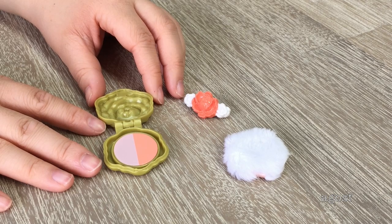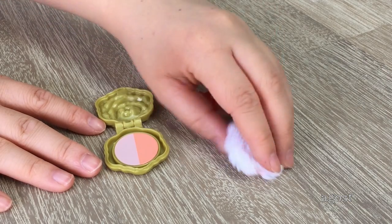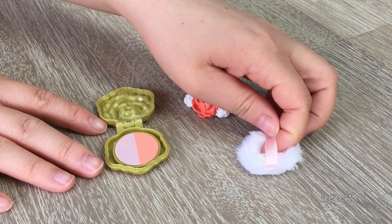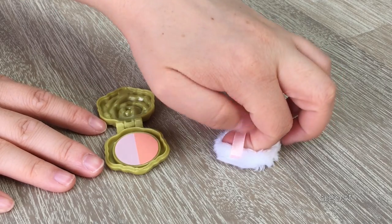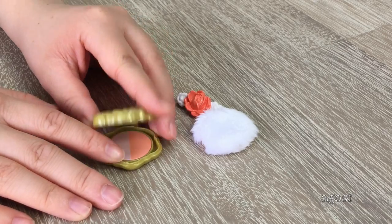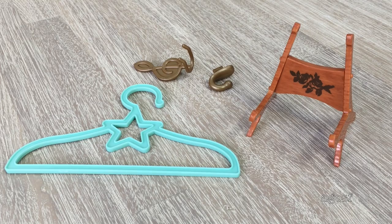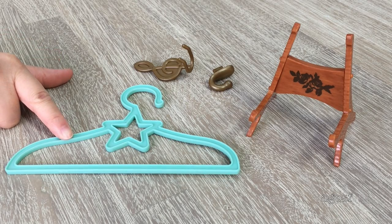These items are really helpful for Tenny to have in her dressing room. So we have a hair clip, a makeup puff, and it's really fluffy, and there's a little piece of ribbon here so her hand can go inside. And then we have a makeup compact, and there's two different colors, and you can close it up, and there's a flower design on the top. These pieces are all really similar because they help hang or hook Tenny's items. So for example, here we have a hanger to help hang her robe.